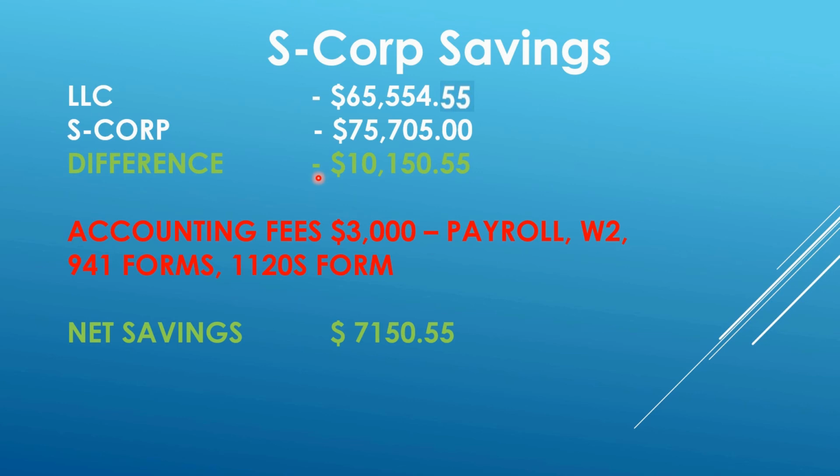So the next part that Joe needs to pay attention to is his extra costs now that he switched to an S-corp. He's going to have to file for an 1120S form. He's going to have to pay payroll and W-2 and 941 form processing fees to an accountant, which for this example, let's just say it's $3,000 a year to have all those services done. So actually his total savings wasn't this number, it's this number down here, which is a little bit smaller, $7,150. Now, was it still worthwhile for Joe to switch? Absolutely. Yeah, for $7,150, that's money in Joe's pocket. So absolutely he should switch.